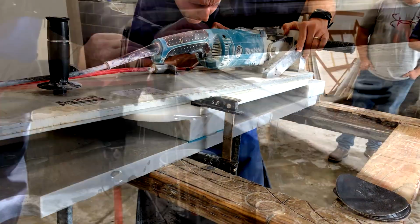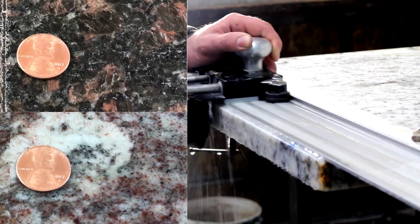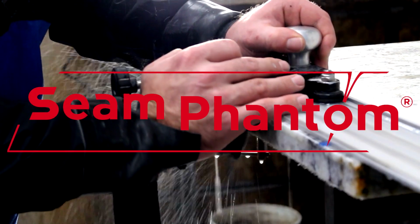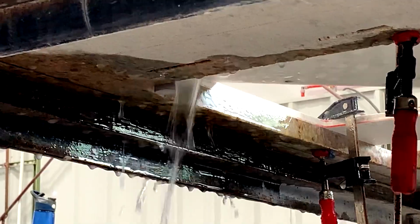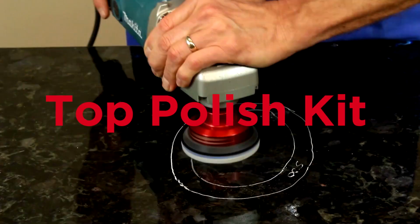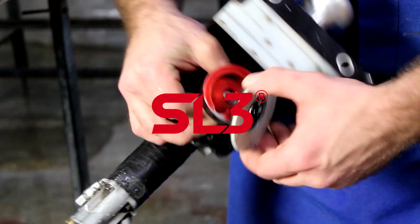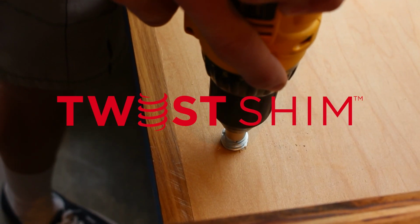NSI Solutions originated when Kris Jorgensen, a stone fabricator and shop owner, decided to improve the quality of the seams in his granite countertops. His solution was the Seam Phantom. 15 years later, we are still building Seam Phantoms and have expanded our products to include the Sink Bowl, Top Polish Kit, the Rapid Z line, the SL3 Family, and Twist Shims.